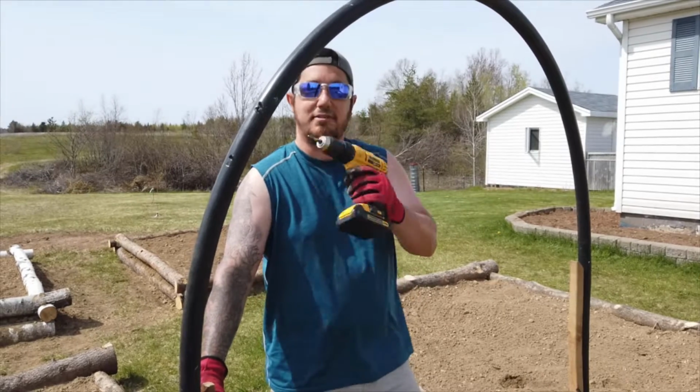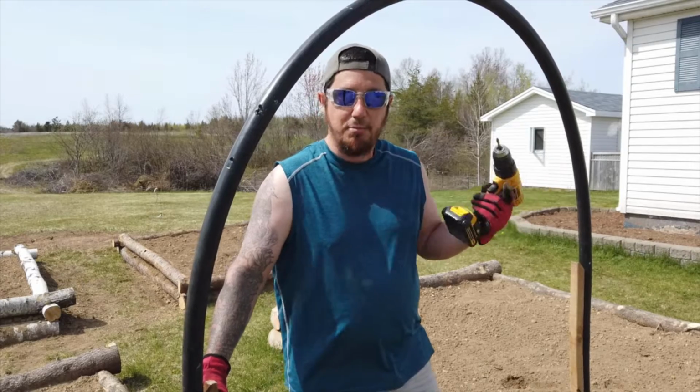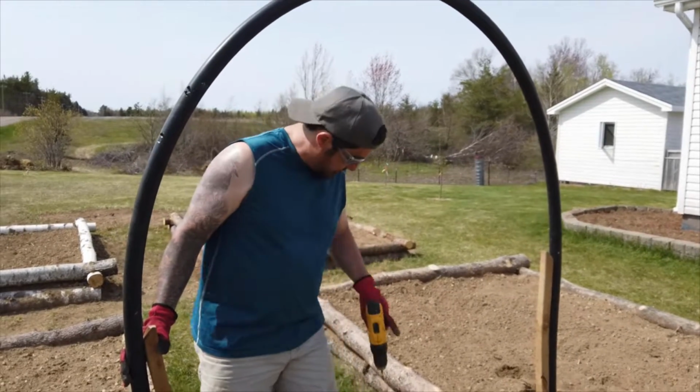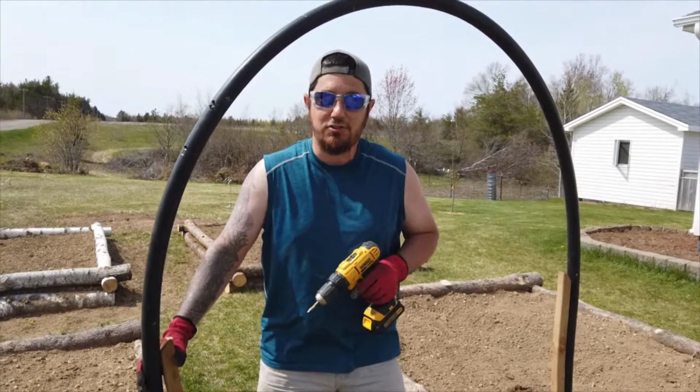So that's the plan today: attach this piping, this ABS piping that we found out back on the farm, so it's free. We've got some stakes that we got from a hardware store free, so the only cost to this project is a few screws that I got, and we're going to go ahead and build this. We're going to show you guys what it looks like when it's done.